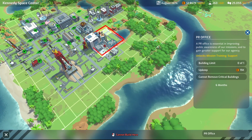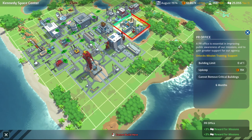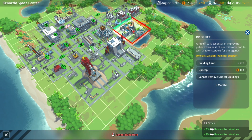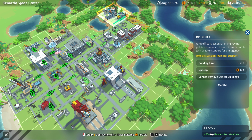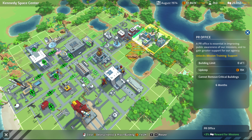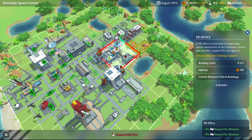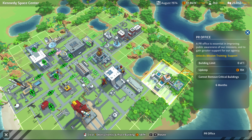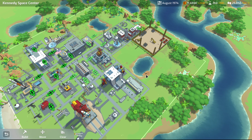All these lakes are really starting to bug me. +3 reward for the missions. Yeah, these give a lot of reward for the missions, but I cannot put it there, Chief, now can I? What about here? 3%, 3%. Yeah, I can put it right there, for the time being.